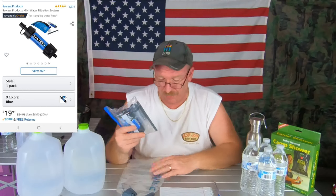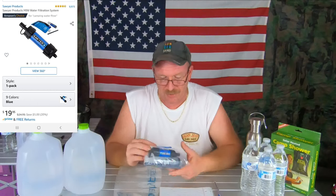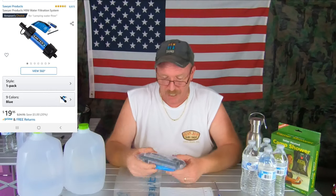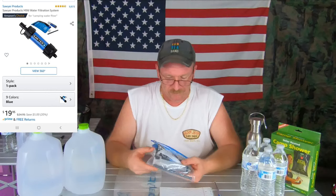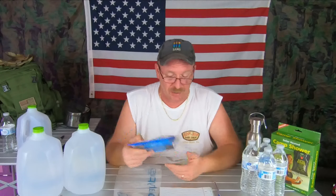The Sawyer Mini, which is this right here. I like the Sawyer Mini. I have used it quite a few times and I do like these. They're gonna cost you about $20. They filter out up to 100,000 gallons. That's because you can backwash the filter system and keep it clean. And this way you get a lot of use out of this. And for $20, in my opinion, this is the best product on the market.